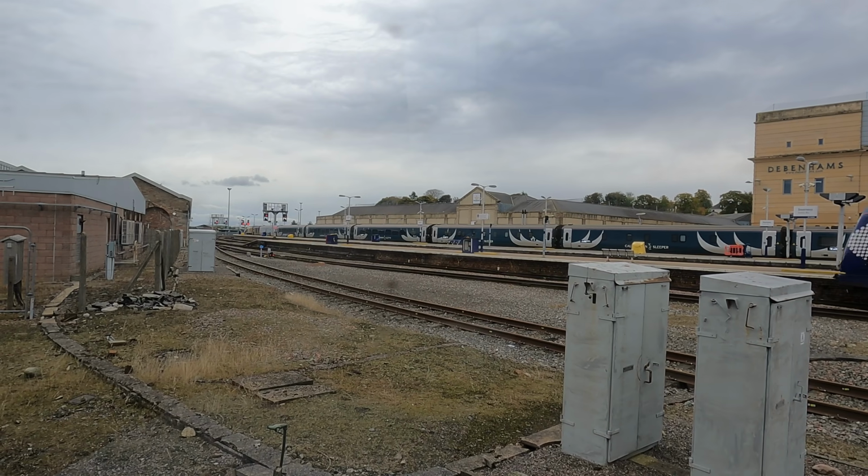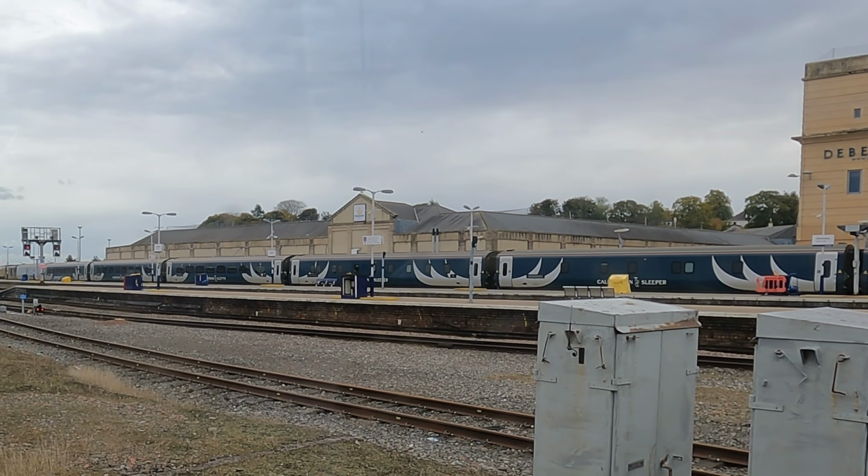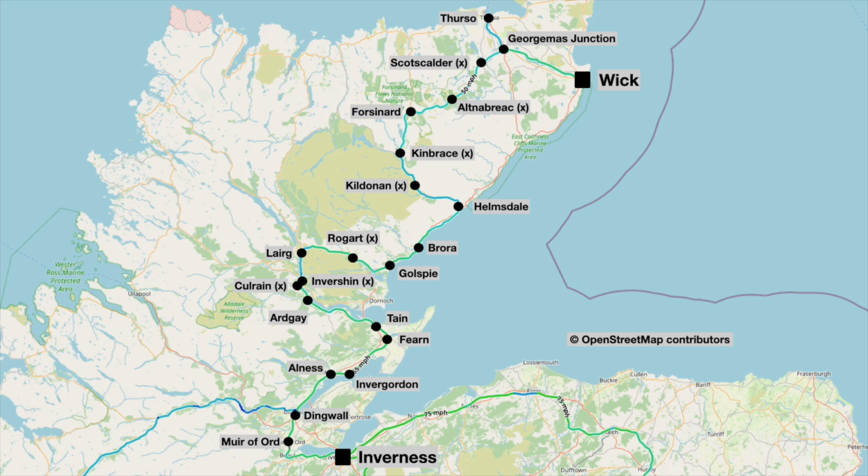So, while we wait, let's have a look at our route for today, but I won't list the stations myself. I'm going to get my ScotRail assistant to do it for me today. This train will call at Muir of Ord, Dingwall, Alness, Invergordon, Fearn, Tain, Ardgay, Lairg, Golspie, Brora, Helmsdale, Forsinard, Georgemas Junction into Thurso, back to Georgemas Junction into Wick for 1456. We also have request stops at Culrain, Invershin, Rogart, Dunrobin Castle, Kildonan, Kinbrace, Altnabreac and Scotscalder.